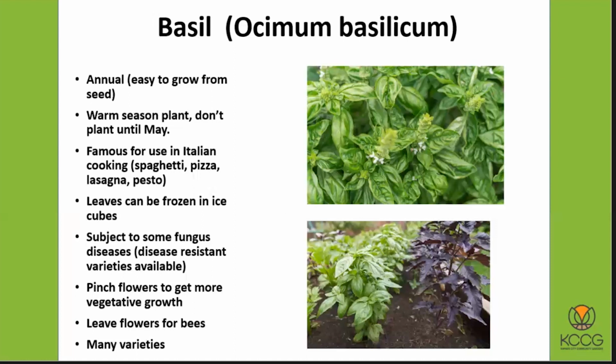So, basil: it's an annual, and it's fairly easy to grow. It's definitely a warm season plant. Some of the other herbs can take quite a bit of cold, but basil plants are even more tender than tomato plants. When we start getting colder temperatures in the fall, the first thing to go will be basil, just because it's so tender. So don't put plants out until May. After you plant your tomato plants, then it's generally safe to plant your basil. But if you're going to put seeds out, I'd wait till May, because they're not going to do anything until the soil warms up.